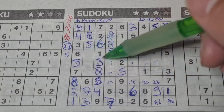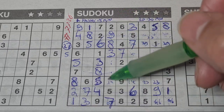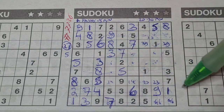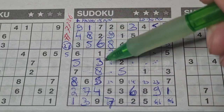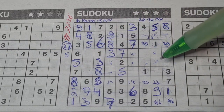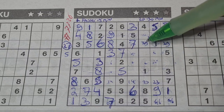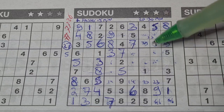2. Yeah. How about the 4? 1, 4, and a 6. Need a 6 there. Of the 3s here. Okay. 2, 4, 9. Come on. Need a 7 here. 8 there. Must be a hidden number. Must be a hidden number here.